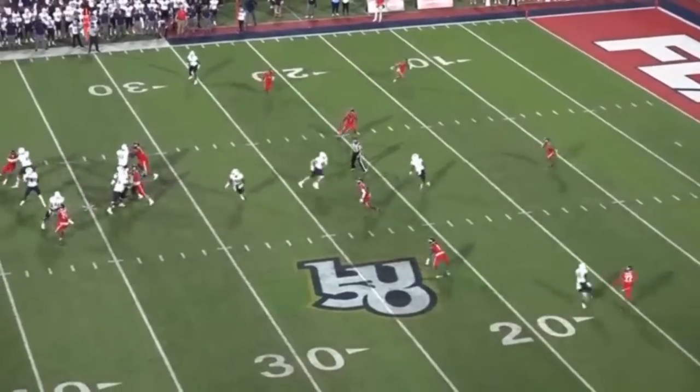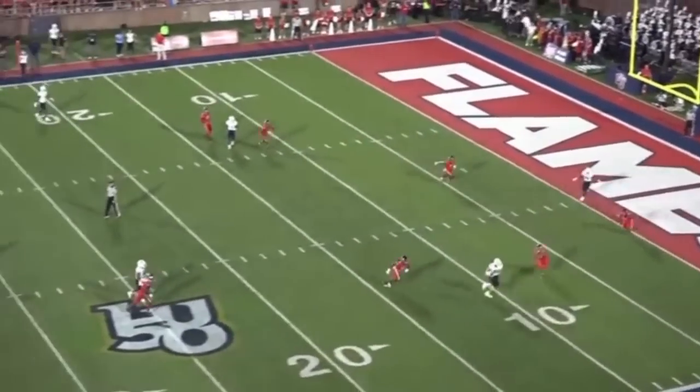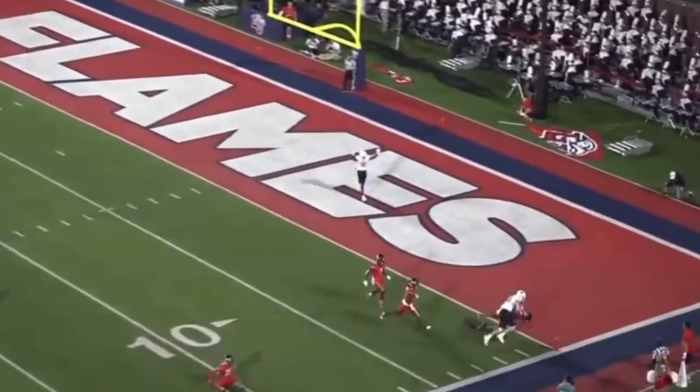But he just opens it up, he creates a throwing lane, and then look at this, the ability to break a tackle with his speed, little stiff arm, and the balance after contact, and then finish it for a touchdown.